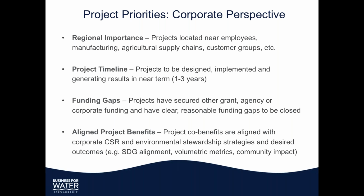And one thing that we're seeing more and more often is that regions are really interested in tying their environmental work with some of their social work. And so projects that are urban in nature and location and have really big community impact ties to them are going to be very attractive to this group.